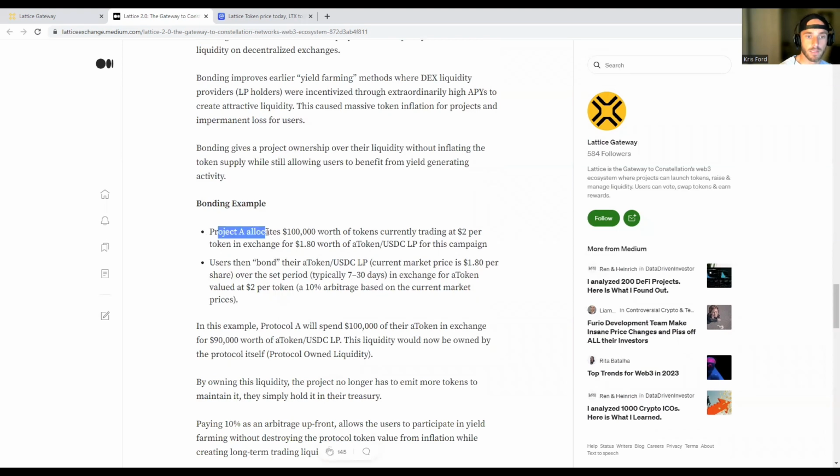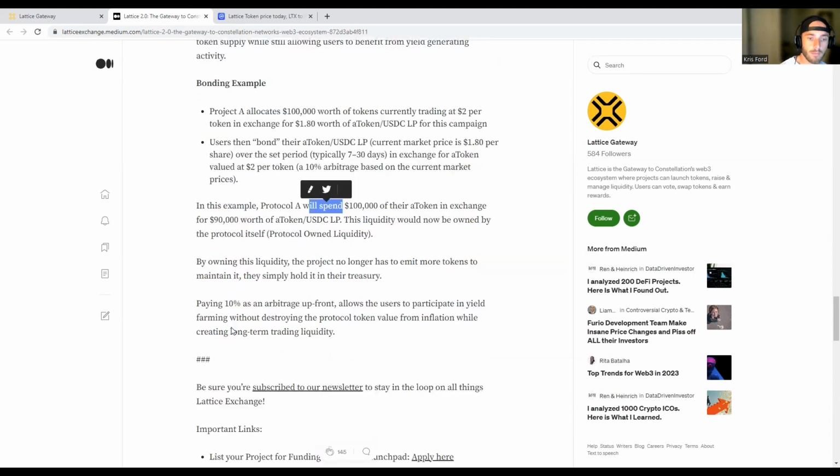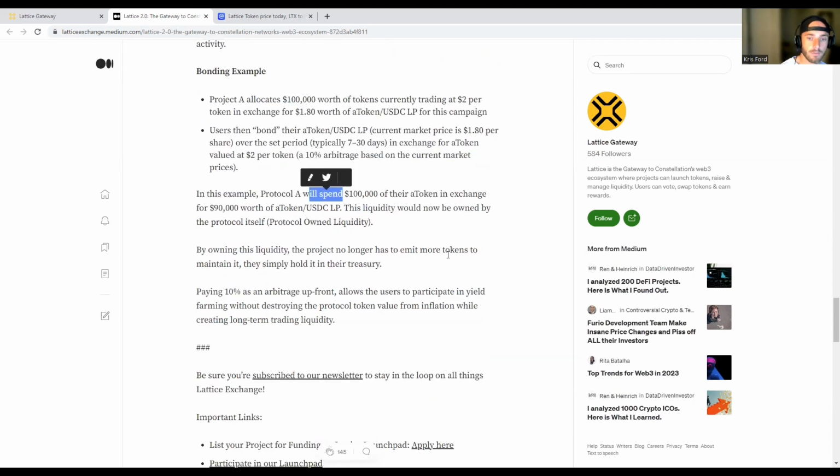So project A allocates $100,000 worth of tokens, currently trading at $2 per token, in exchange for $1.80 of a token paired up with a stablecoin, USDC. Users then can bond their token and USDC pair over a set period, which is anywhere from 7 to 30 days, in exchange for a token value at $2 per token, and then 10% arbitrage based on the current prices. In this example, Protocol A will spend 100,000 of their token in exchange for $90,000 worth of token. This liquidity would now be owned by the protocol itself. By owning the liquidity, the project no longer has to emit more tokens to maintain it. They simply hold it in their treasury.